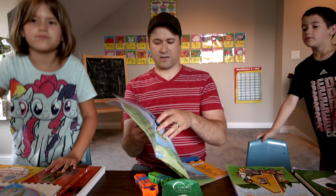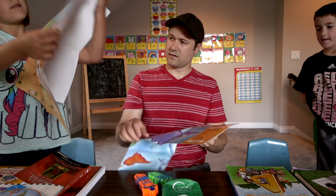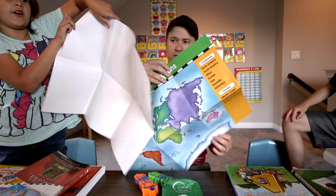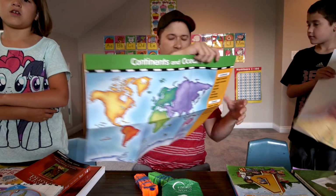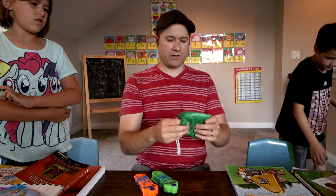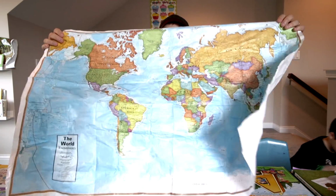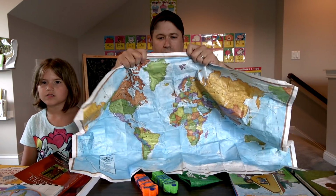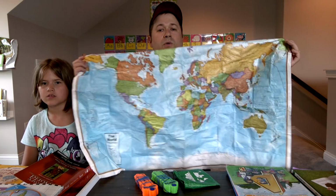This came with it. It's a poster of landforms and bodies of water. And then it came with this one, we also have hanging up on our walls, continents. It also came with this thing, but we didn't really use it. It's a scrunch world map, which is awesome. Yeah, we used it a little bit. It's really durable. It won't rip, it doesn't tear. You can just scrunch it up. It's waterproof and everything. But we didn't end up using this.